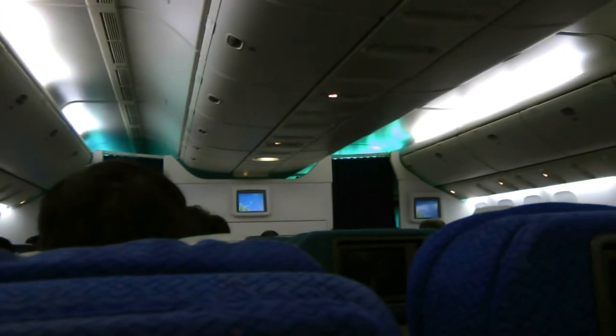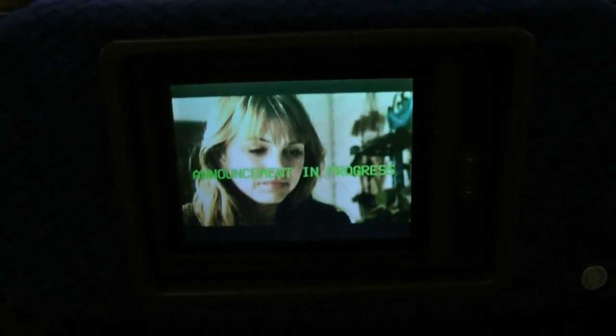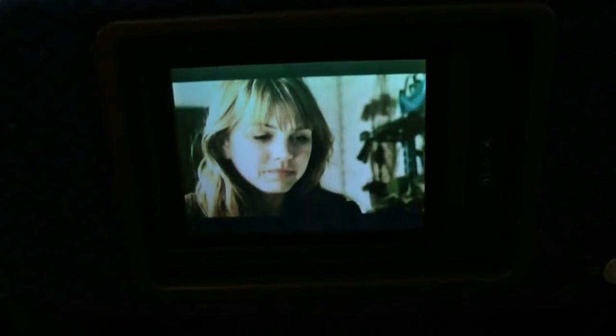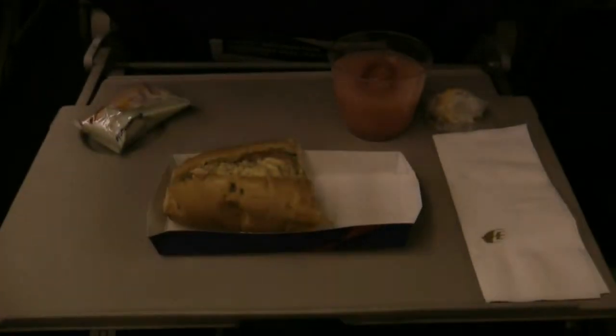You can see the side of this aircraft. It has a slanted luggage storage. The ceiling is slanted on the side, which creates an impression of space, I think. That's something I quite like about the 777 in some cases. It's quite different from the Boeing 747.